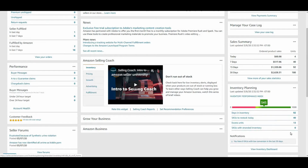The items down here, just as a high level, it shows you the longest item that I have had in my inventory is 92 days. For SKUs that need to be restocked, it shows 40. I will tell you, my number is always a little higher on the items that need to be restocked because I buy a lot of items on clearance.